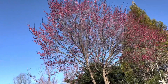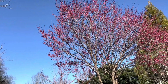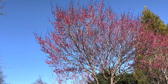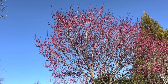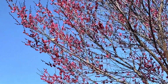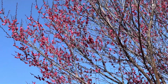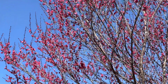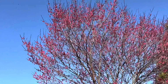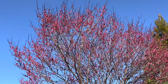And oh, look, there's a sweet little bird up there. The birds actually also seem to be attracted to the flowers. I don't know whether they gather nectar. I don't know enough about birds, but you can see there, I've been watching this happen on various Prunus mumes over the years. And of course, if it's a plant that attracts bees and birds, you've basically got me hooked.